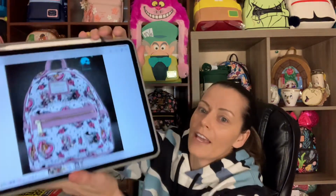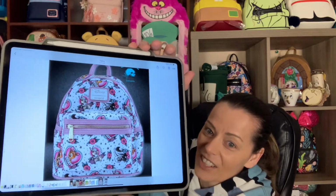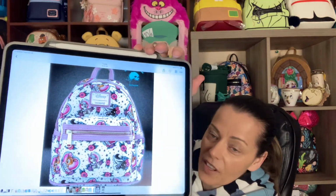But I do have a live photo of the Bambi vintage print, so here it is. It's gorgeous, guys. I can't wait. I got mine, so I'm excited for those to ship out. So there it is. That's what it looks like. Sweet, sweet, sweet. So that's the Bambi vintage print, and it retails at $75.